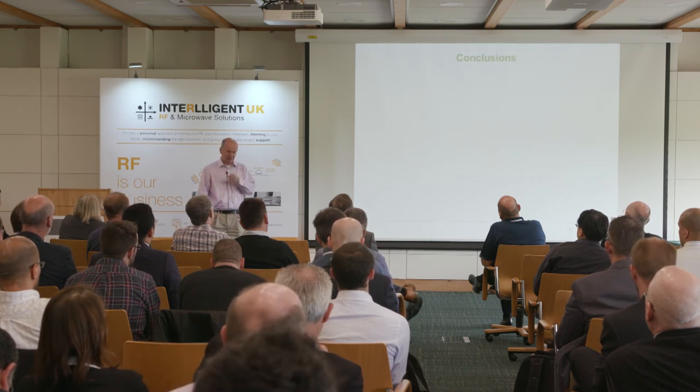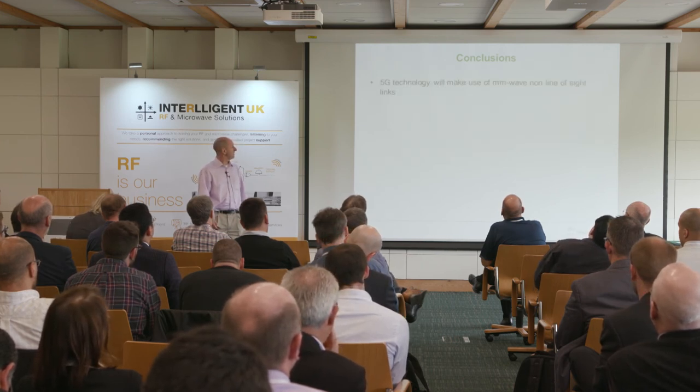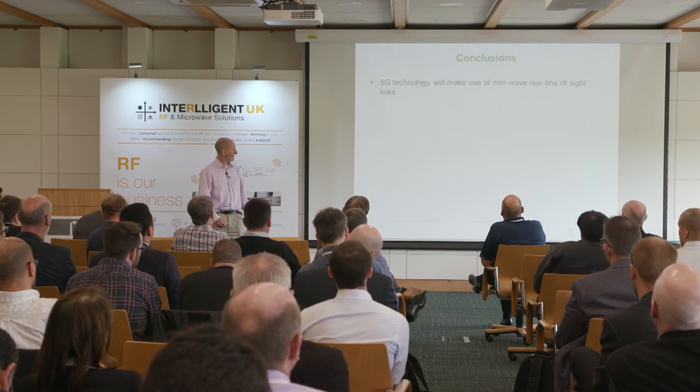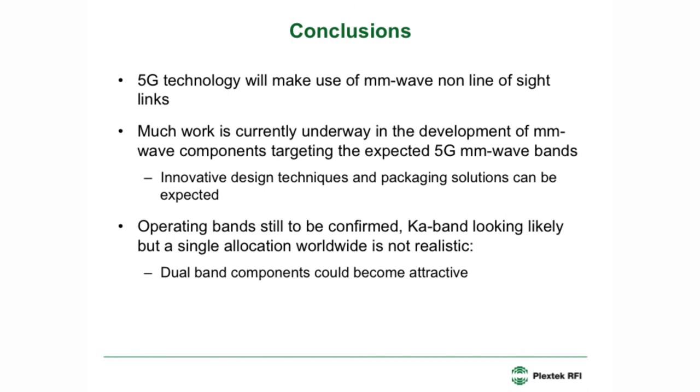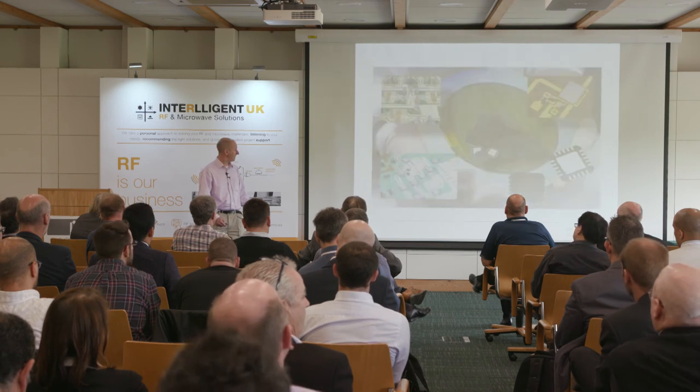So, a few conclusions. 5G will use millimeter wave, sorry, non-line of sight links. A lot of work is underway at the moment. All of the big companies are pumping loads of money into these developments. And they're all developing kit targeting the millimeter wave 5G bands. And I've told you what I think are the most likely ones. We can expect innovative component solutions, innovative packaging technologies. Operating bands still to be confirmed. Ka band is what we believe is going to be there, but there won't be a single band worldwide. Dual band components could become very attractive.